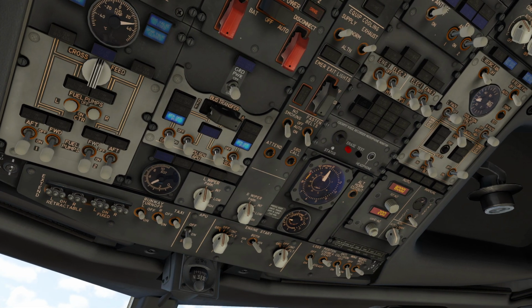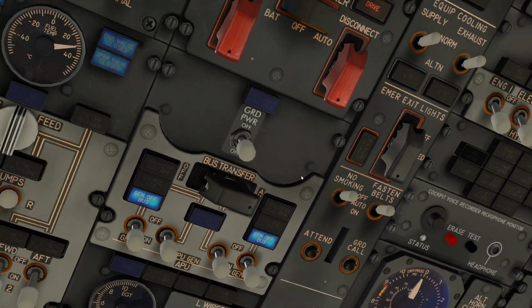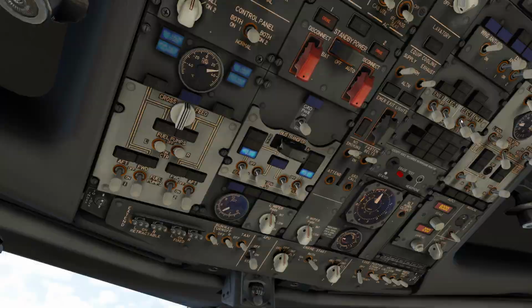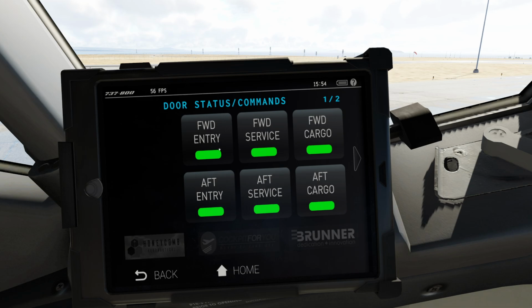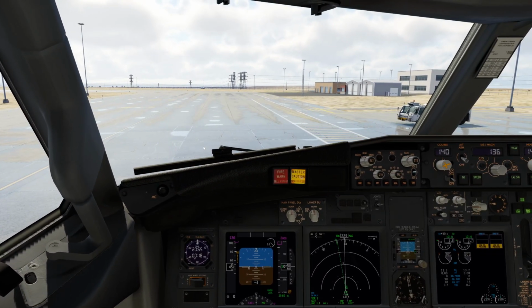Off. Nav lights can stay on, wing lights and collision lights can come off as well, and with it, whoa, the signs can go and I can zoom in as well. Great, alright, so let's come over here, quick depart, then ground services, doors, 1, 2, 3, get the stairs. We don't even need to set chocks because it's going to be very fast.